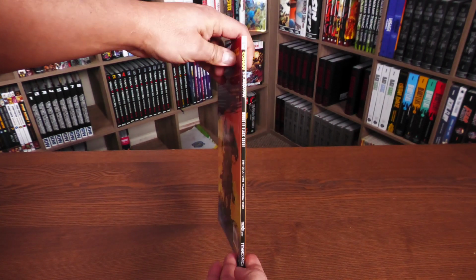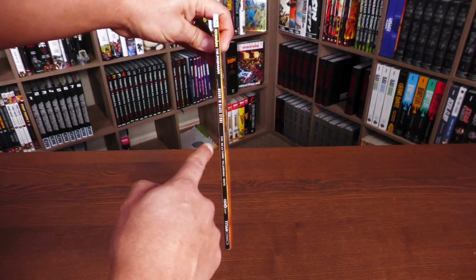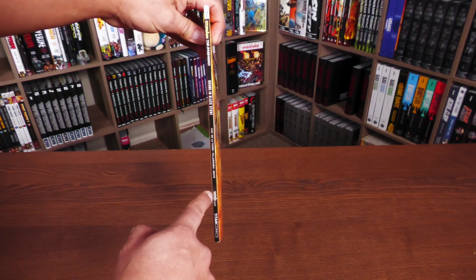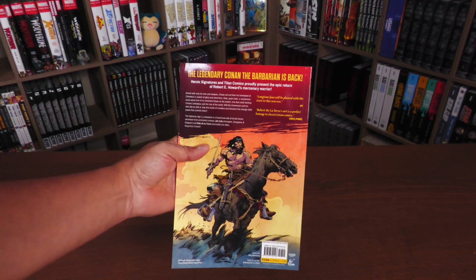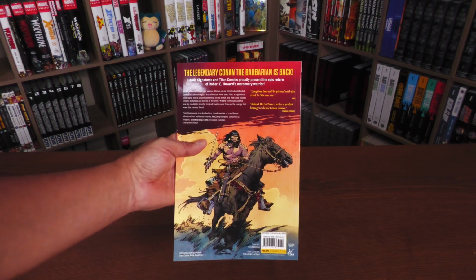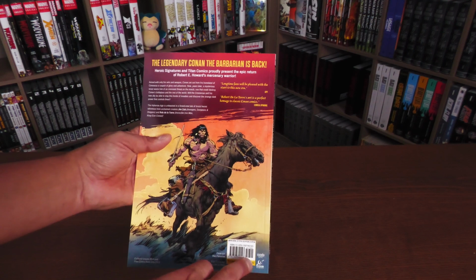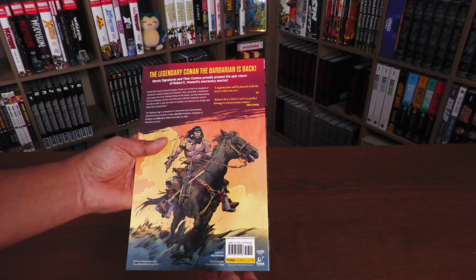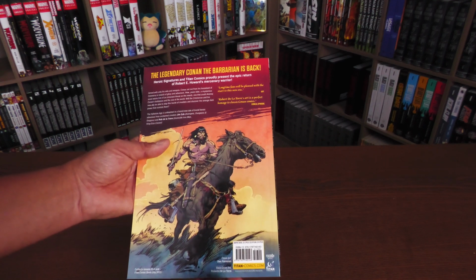So here is the spine. You have Vol. 1, Conan the Barbarian, Bound in Black Stone, Zub, de la Torre, Villarrubia, White, the Heroic Signatures logo, and then Titan Comics. And back here, the legendary Conan the Barbarian is back. Again, Titan Comics and the Heroic Signatures logo down here. The retail price of this book is $17.99. Cover art, Dan Panosian.